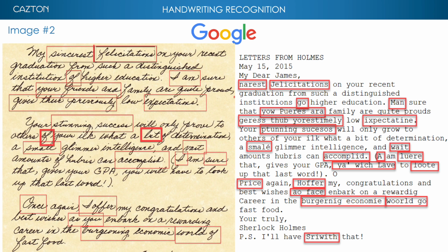And for Google, there's quite a bit of mistakes here. A couple of things I'd like to talk about. For example, instead of nearest, which is not even a word, and felicitations, the closest word to felicitations is felicitations.